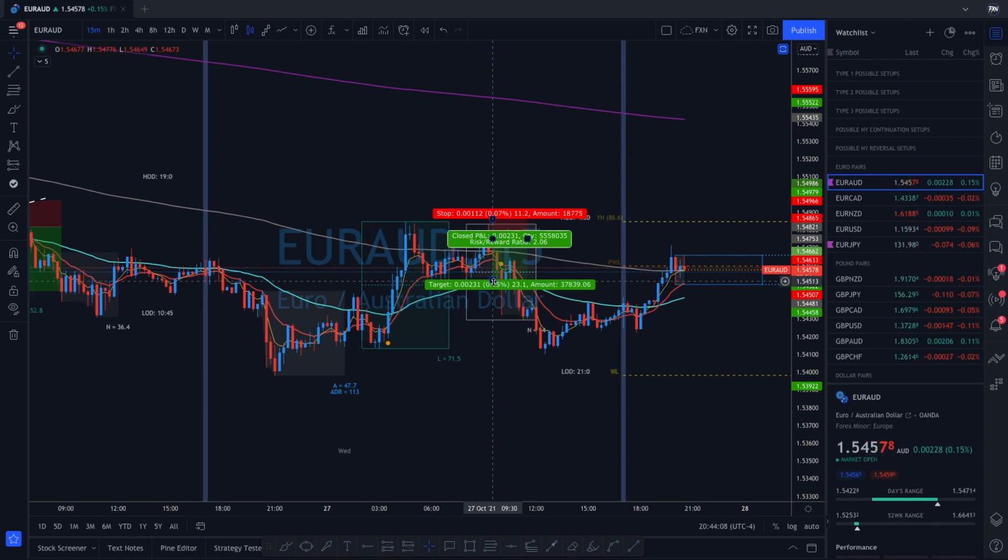Now granted, this went way more than that. It went total about 60 pips or so, so a 5-to-1 risk to reward ratio. Me personally, I didn't take it that far down. I was in and out once I got my 2-to-1 risk to reward ratio.